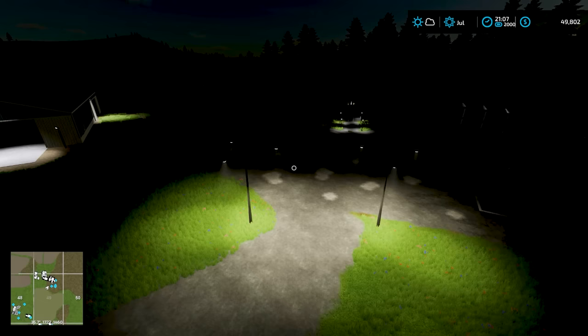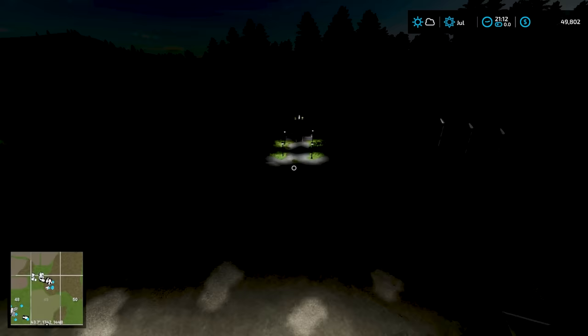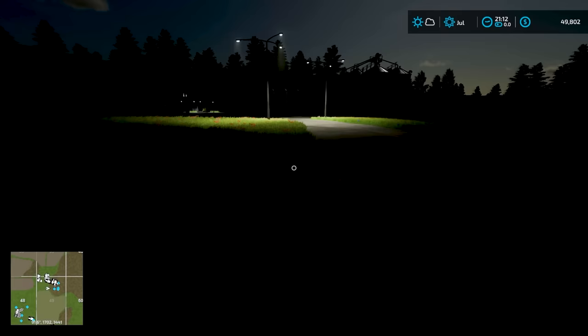Yeah, I didn't think we added enough lighting. Something I'll revisit when we have a little bit more cash, but down to $49,000. That's gonna be pretty rough. Yeah, this needs some lights, some more around the silos, probably the bins, and a little bit more around the shed, I think. But yeah, pretty sweet. It's pretty dark now. Go ahead and fast forward to the morning.